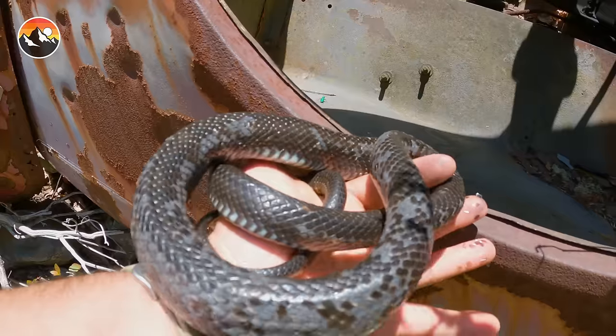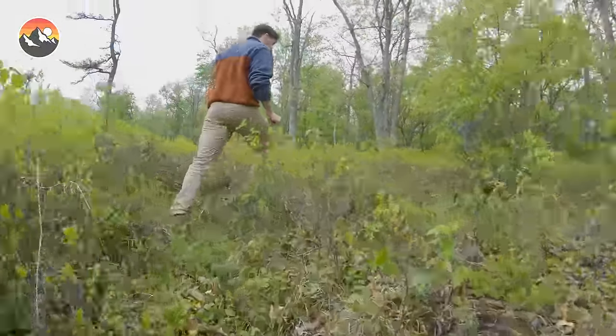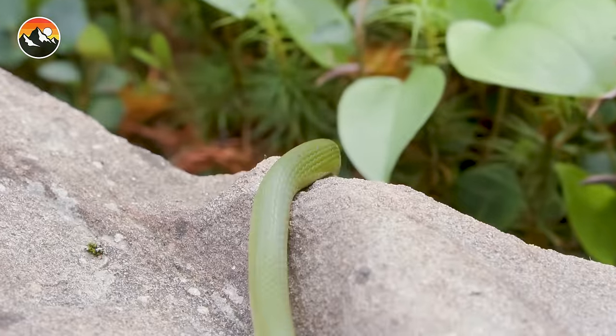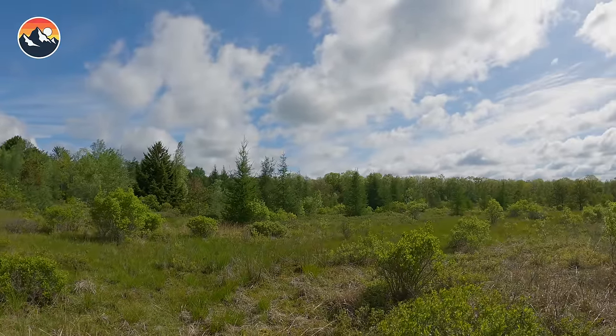Unbelievable. Awesome. What would you say is the holy grail of snake species in this area? I would say the green snake. They're bright, bright green. They look like nothing else from around here. They're super tropical looking. You never believe that they're right here in the Appalachians.